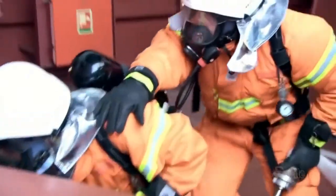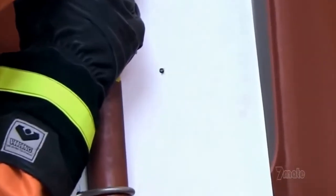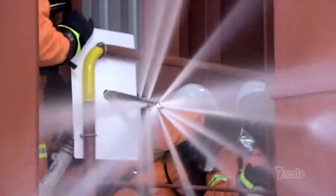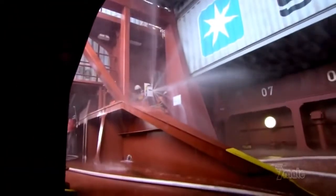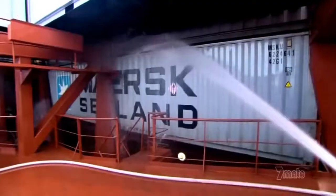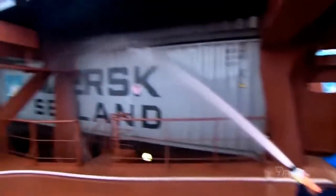They've been well trained to stay low, to keep below the smoke and toxic fumes. A steel plate stands in for the side of the burning container. They drill a hole in it with a high-speed drill and insert a high-pressure water hose called a spike. In seconds, it's over. The spike does its job, spraying the entire inside of the box. The fire is out, but they continue to cool things down just in case.